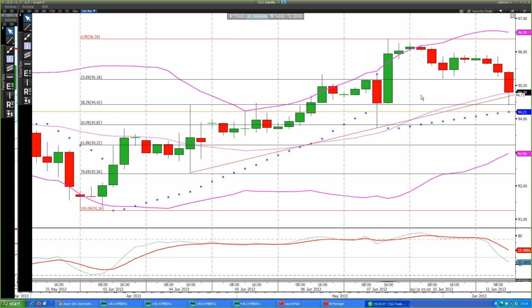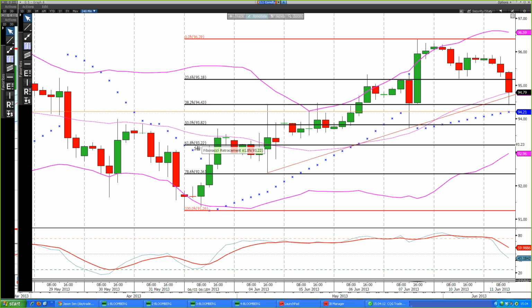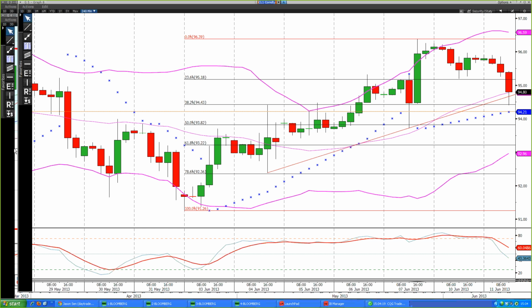It's dropping like a stone. So not a huge surprise. Wouldn't be surprised to see it hit 93.22. That's the Fibonacci target below there. Whether we're oversold at that stage, we might be. It probably just depends on how quickly we get there. But anyway, oil looking quite negative for this afternoon session at least.